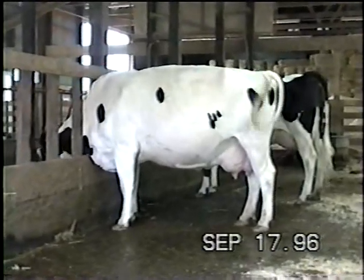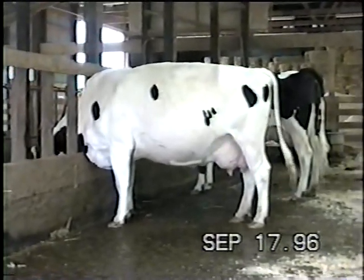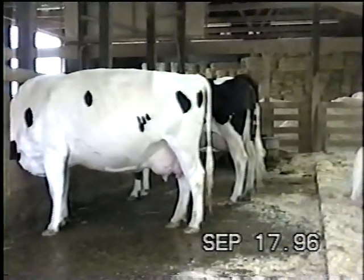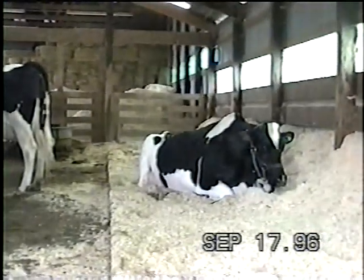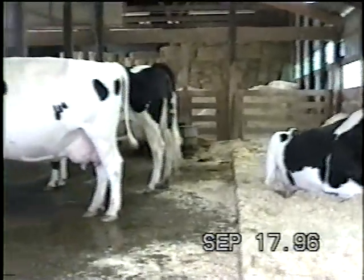This is a big cow. And it's Mark LEA on the other side there. But the big cows are really comfortable in this kind of area.